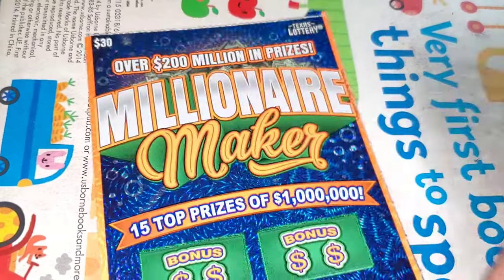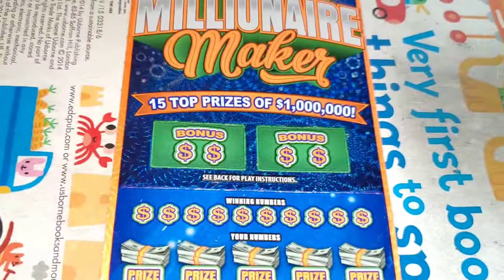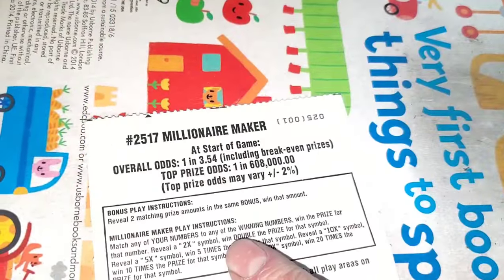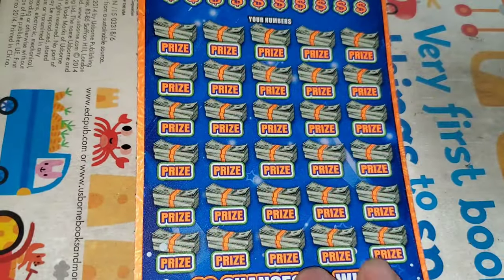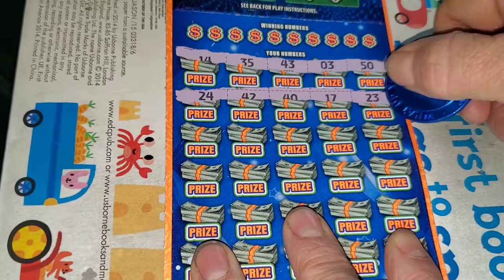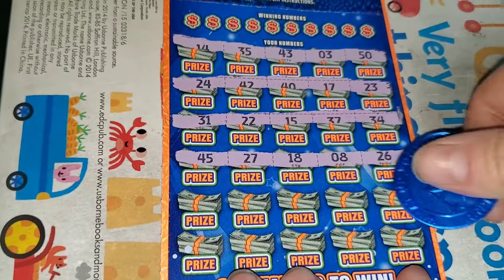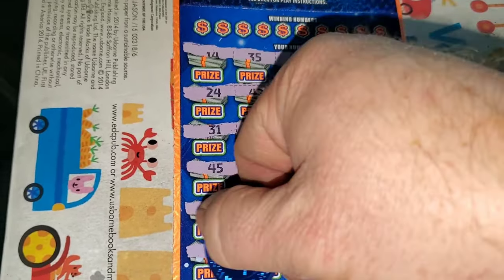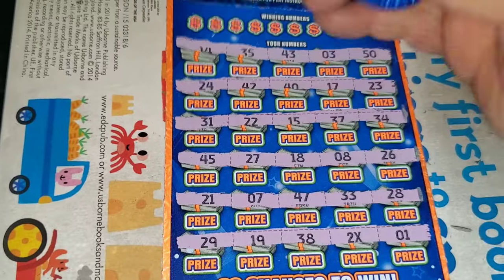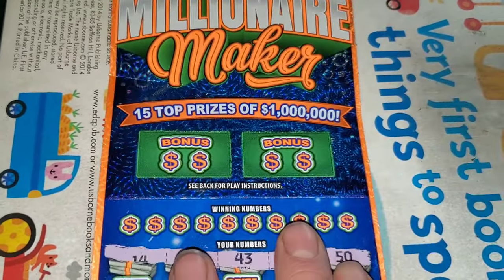All right, Millionaire Maker. 23, 24, and, well, last ticket in the pack, 25. I guess we'll play it out. Here we go. Odds are 1 in 3.5, 4, 2, 5, 20X. Let's see if we can find 2, 5, or 20X. Look at that. 2X on the last row. This will be at least a $100 winner.